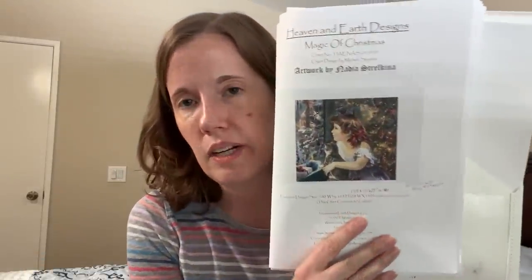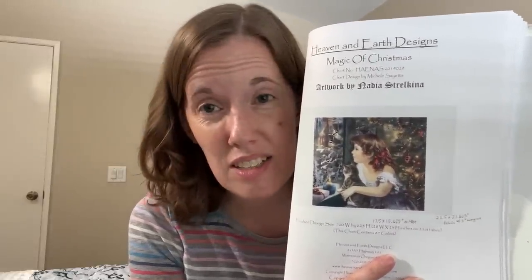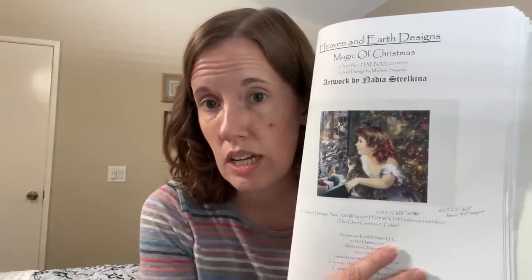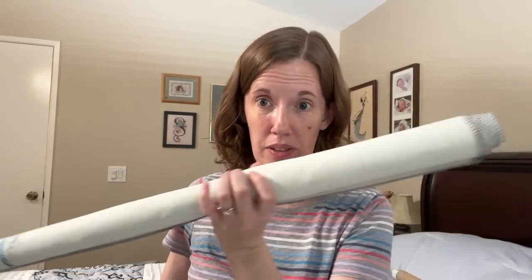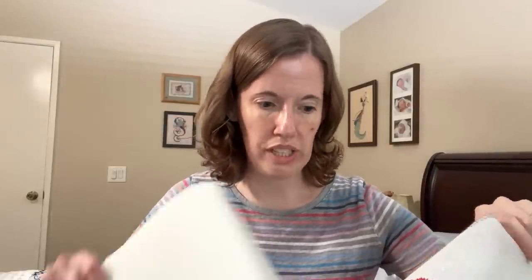Magic of Christmas is a new one I started recently. This is another Heaven and Earth Designs. This one is very, very large, 700 by 625, and I didn't want it that big, so I decided to do this on 40 count linen, 1/1 half cross. It's still going to be very big, but it will be a more manageable size than if I were to do it on 28 count or something. And I found this witch oat linen is actually quite nice for holding its own against my half stitches.